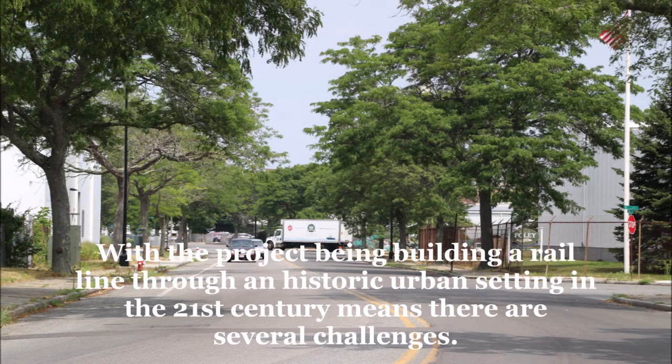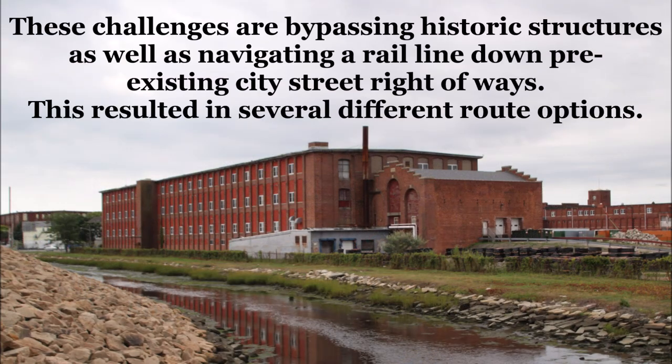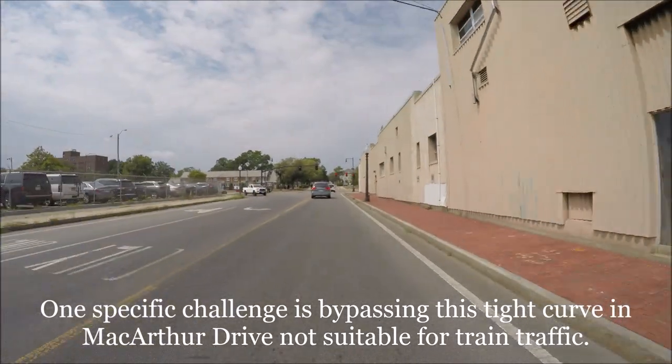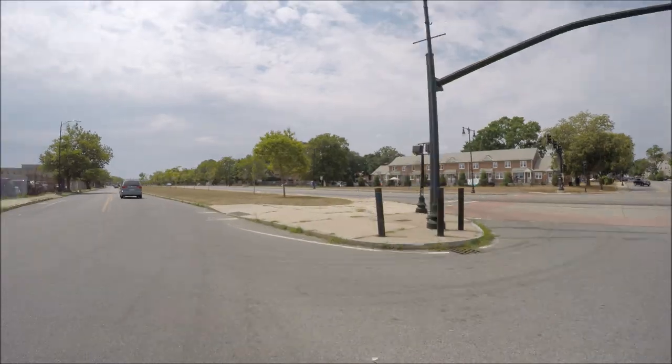With the project being building a rail line through a historic urban setting in the 21st century, there are several challenges. These challenges are bypassing historic structures as well as navigating a rail line down pre-existing city street right-of-ways. This resulted in several route options. One specific challenge is bypassing this tight curve in MacArthur Drive that is not suitable for train traffic.